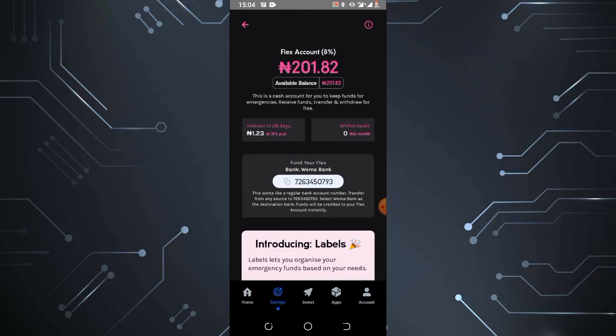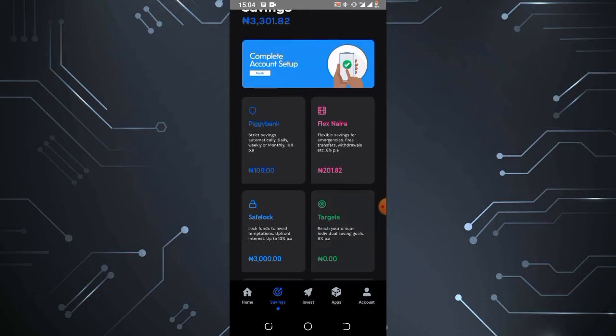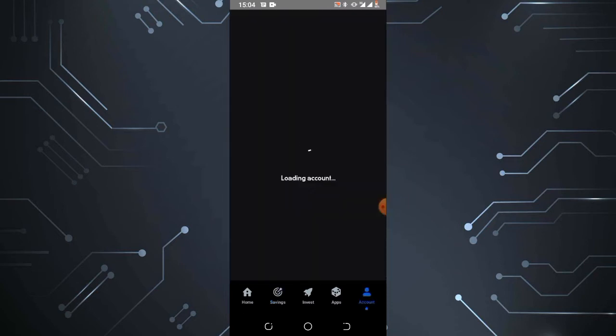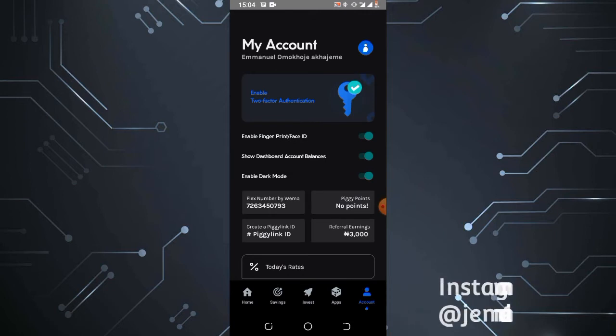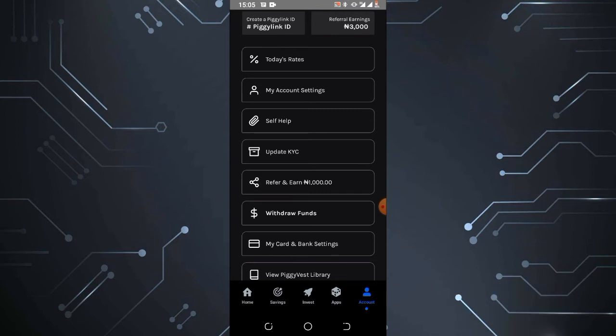This is my own account here. One good thing about it is that it gives you a virtual bank where you can transfer your money into, and this virtual bank is actually a real bank, but it's also a virtual bank. You can transfer your money from your main bank into your virtual bank, and this helps control your distractions from your main bank, because you forget that you have your money inside a virtual bank, and that is your PiggyVest.